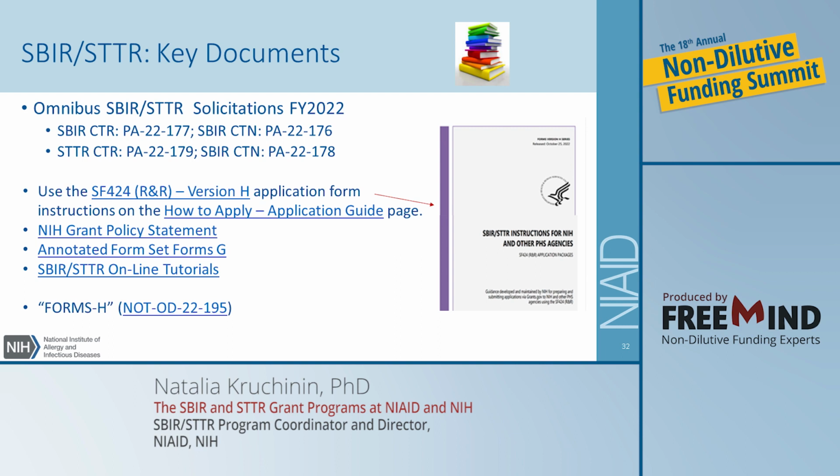Now we are with forms H, so always check the guide, the SF 424 guide. I put new links to the guide from 2022 and forms H again. And some links for documents that can help you, like the grant policy statement, tutorials, and annotated forms that are actually forms G. Sorry, I need to change this, yes.